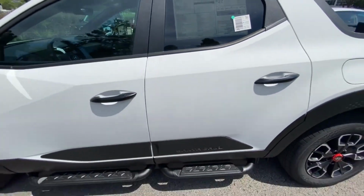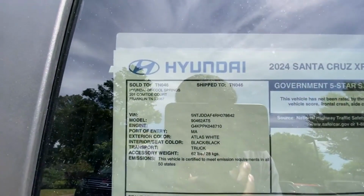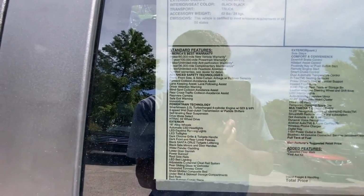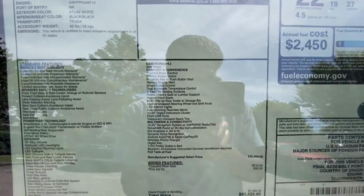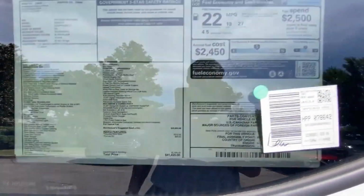But so far, pretty impressed. But let's take a look at this window sticker. So you get quite a few standard features here. And then this sticker's right at $41,425.